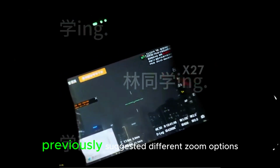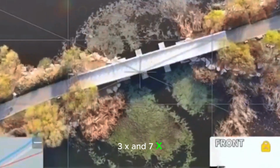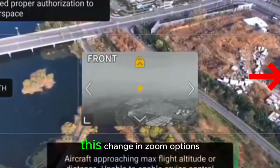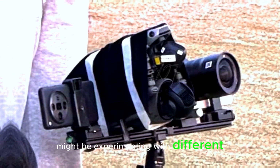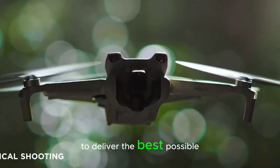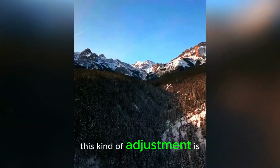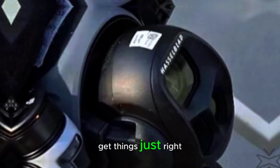Interestingly, previous leaks suggested different zoom options of 1x, 3x, and 7x, so it seems DJI is still fine-tuning these settings. This change in zoom options suggests DJI might be experimenting with different sensor setups. They could be optimizing image processing to deliver the best possible results, no matter the shooting conditions. This kind of adjustment is typical during beta testing, as DJI works to get things just right.